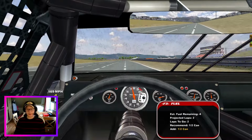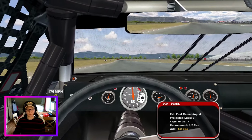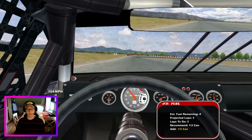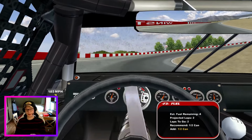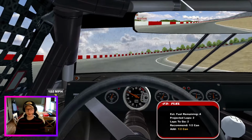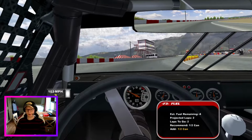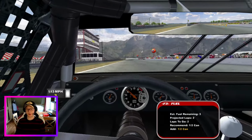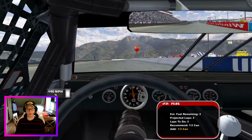Now it says we need a half a can of gas. No, mate. I can make it. I'm quite certain I can make it. Quite sure we can pull this thing over the line in first with enough fuel in the tank to not stall out around here. White flag in the air, one more time around, and the fuel hasn't gone down. 3 gallons of fuel left. That should be able to take us around one more time.